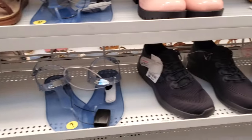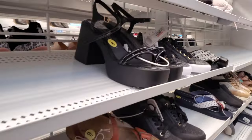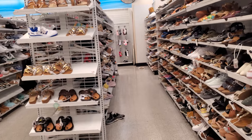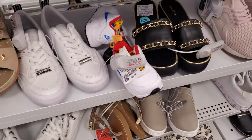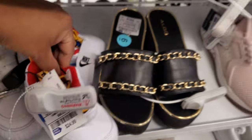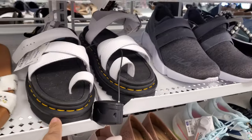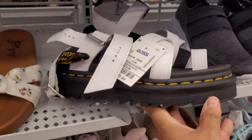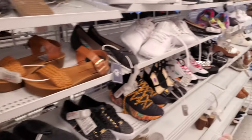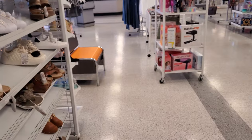All right. Oh my gosh, I found little baby Nikes. These are $25. Those are cute. These are $40 here. No way, these are $40? What? That's a steal. A steal, I tell ya. Okay, let me go to the front.